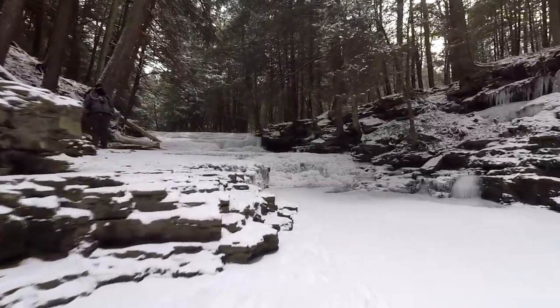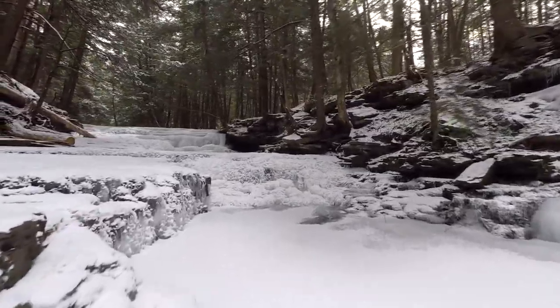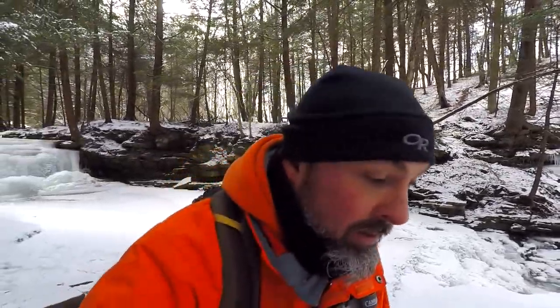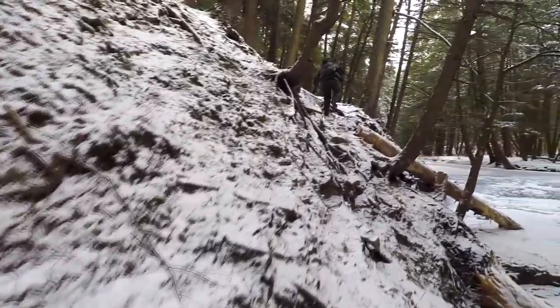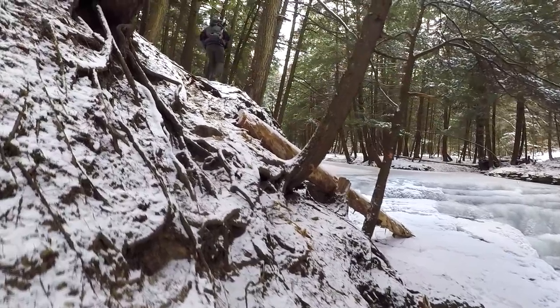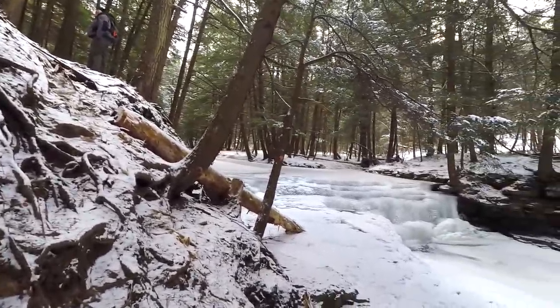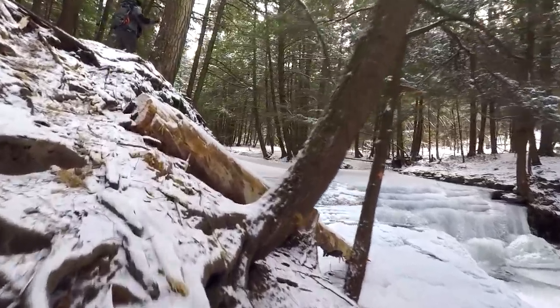Yeah, I heard a lot of crunching and cracking up here. I got worried for a second. Okay, that's enough playing around on the falls. We're going to go up and check out the old growth forest now. This kind of terrain with ice and everything, this is when you definitely want to have micro spikes. I would not be doing this without them.